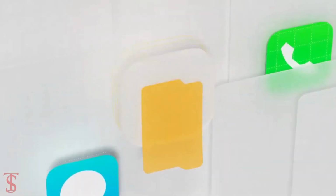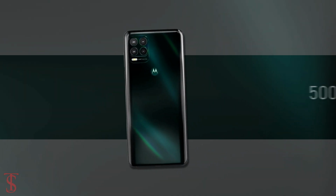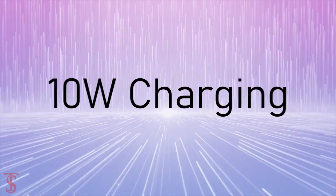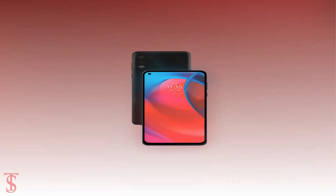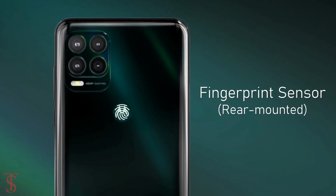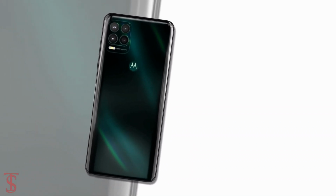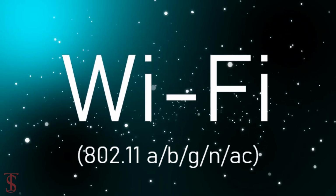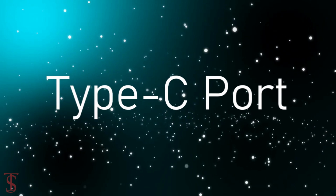As per the software, the handset runs on Android 11 and it houses a massive 5000 mAh battery with 10W charging support. Additionally, the smartphone also features a rear-mounted fingerprint sensor for authentication and it comes with stylus pen. The connectivity options on the phone include 5G, dual-band Wi-Fi, Bluetooth, GPS, 3.5mm headphone jack and a Type-C charging port.